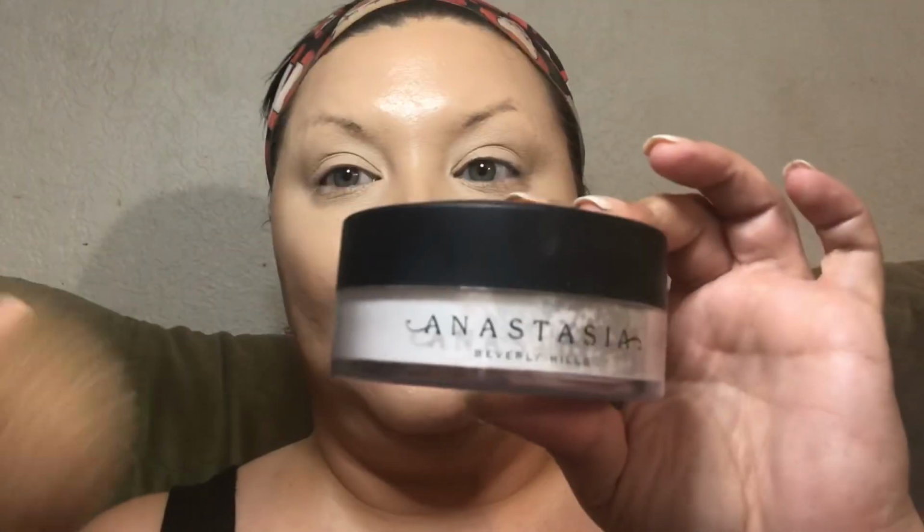And I have a lot of creases in my eyes, and as you can see, it's not creasing at all. And next, we're going to set everything down with the Anastasia translucent powder, and I'm using this to set my whole face because this foundation is very, very luminous. So I recommend, no matter your skin type, setting it down.